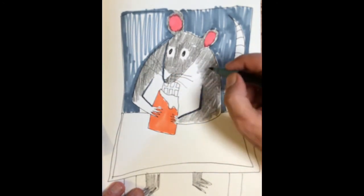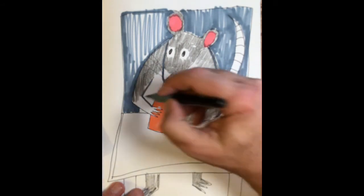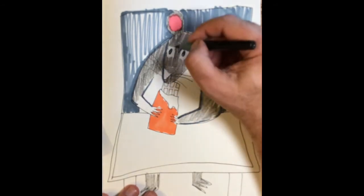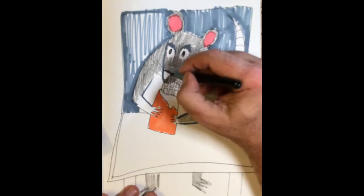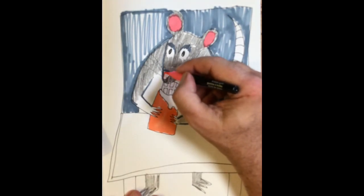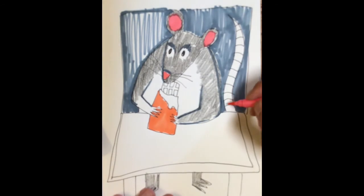So I just got to find myself a pencil crayon, I think. And I don't know if I'm still liking him. Right? He's got nice little eyebrows. So we got to get the old pink nose in there. Right? That's looking like a bit of fun. Yeah, I don't mind that. And then, oh yeah, of course, tail.